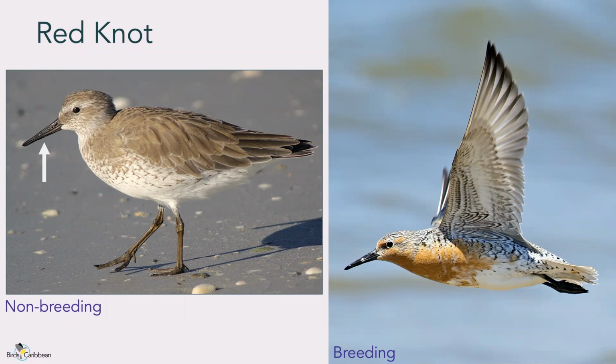Yeah, look out for the greenish legs too. Yep. We have a question as to why the red knots in particular are declining so rapidly, or why are they of such conservation concern? What's the reason?